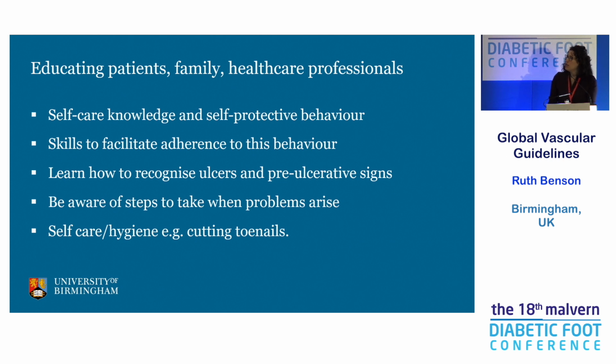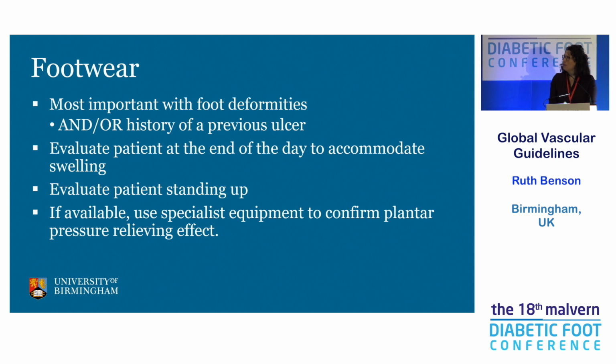The patients learn how to recognise ulcers, but also pre-ulcerative signs, and be aware of the steps to take when problems arise, but also making sure that there's a very clear communication pathway for patients and their teams in the community so that they know exactly who to speak to when there are concerns. And then very clear advice about self-care and hygiene, for example, cutting toenails. Footwear, most important with foot deformities and a history of a previous ulcer.